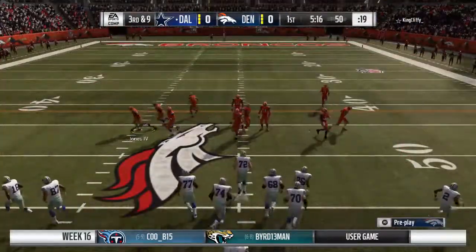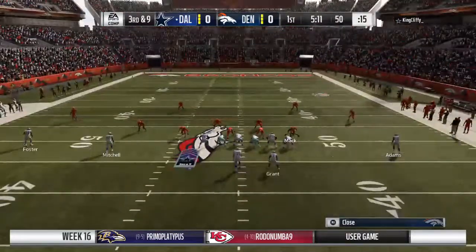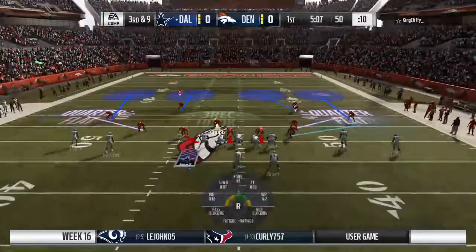And the Broncos go to a nickel set on 3rd down. Yeah, they've got an extra DB out there. Here we go now. Blue 90. Blue 90.